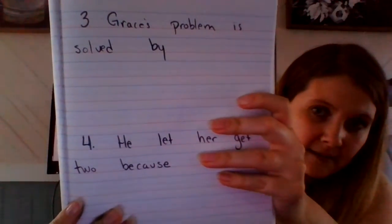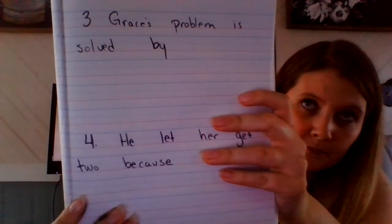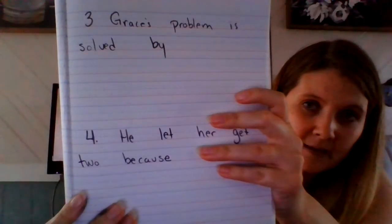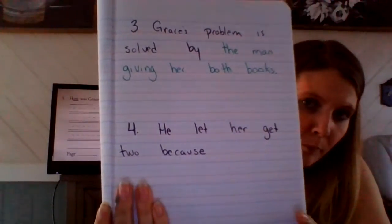All right, let's go to question 3 on the back. How was Grace's problem solved? What is the solution of the story? So I'm going to restate my question. Grace's problem is solved by, so go ahead and pause if you need more time. So her problem is she doesn't have enough money. How is her problem fixed? Grace's problem is solved by the man giving her both books, right? The man giving her both books.